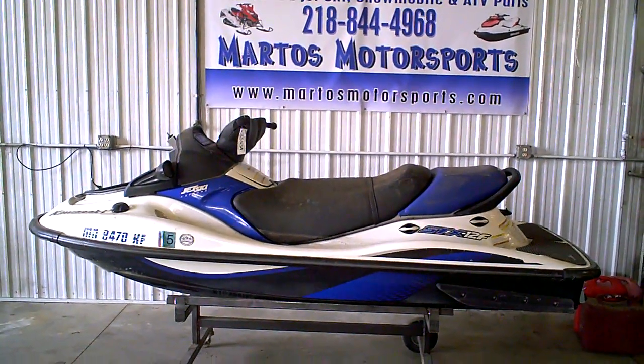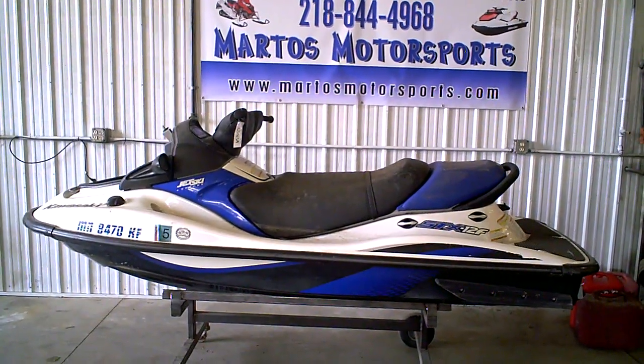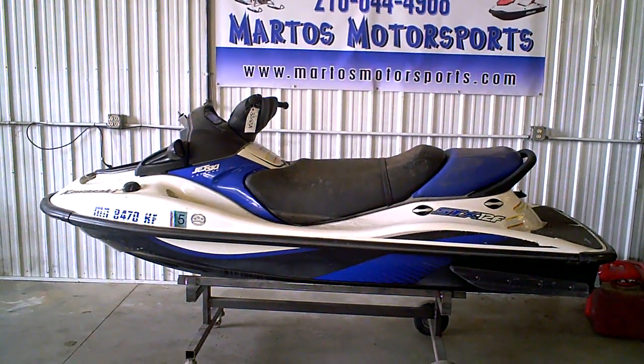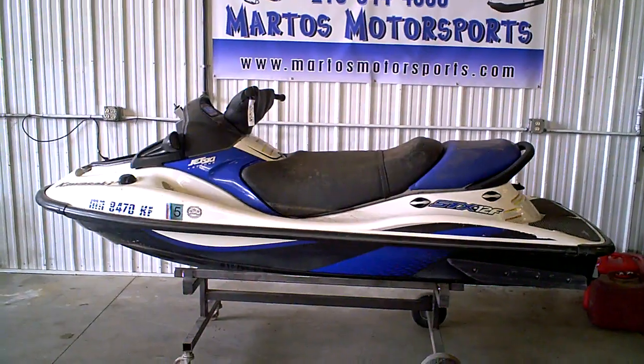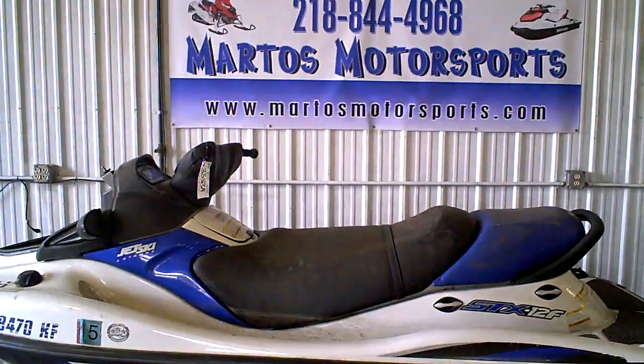Lot number 3553A, 2007 Kawasaki STX 12F, 4-stroke. It's got 194 hours on the gauge. We're parting this machine out.